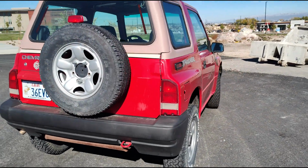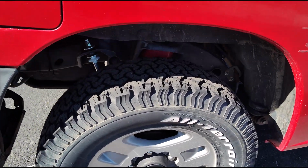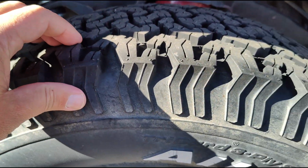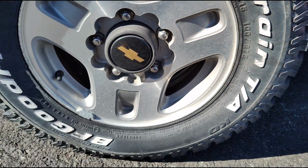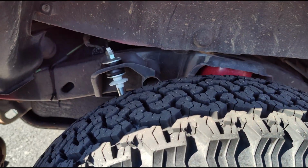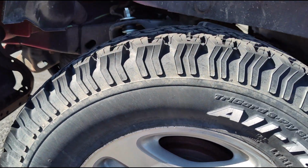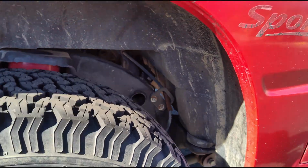Plans for it. Going to change these tires. They're in great condition, and they're really not too dry rotted or anything, despite being 10 years old. These are original BFG KOs, and they're more than 10 years. Wow, they're 13 years old, so going on 14 years. So yeah, that's going to be changed.